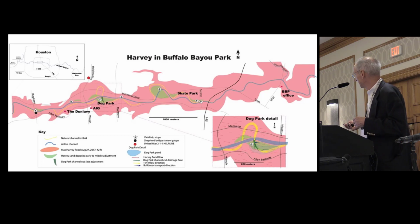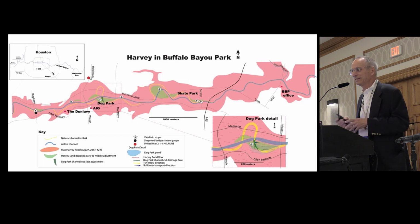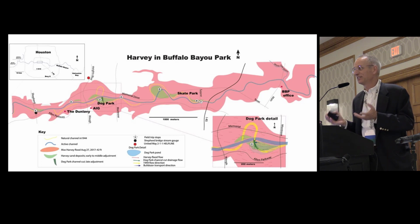So first we're going to look at the archive from Shepherd, which is where the USGS monitor station is. The other archive is from the United Way 211 call center, which is right there, and here's the dog park. So within 1 kilometer of each other, we have these three places responding to the flood event in different ways.